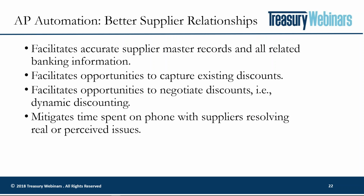Related to that is we have to be able to process our invoices efficiently. The faster we can get those turned, the more opportunities we might have. And then again, said this a lot, it mitigates time spent on the phone with suppliers resolving real or perceived issues. So that's going to be pillar one of AP automation and that value proposition.